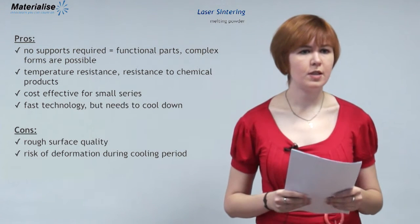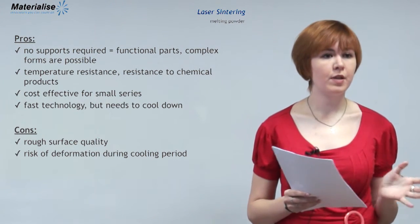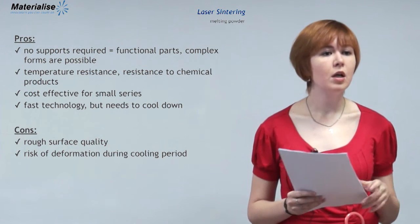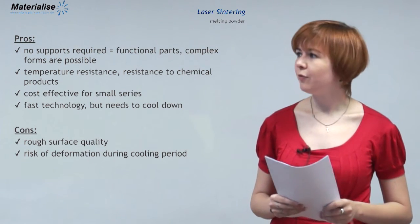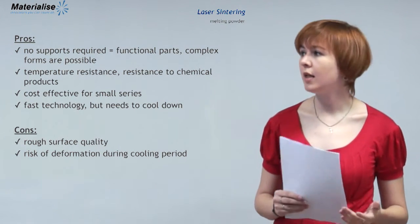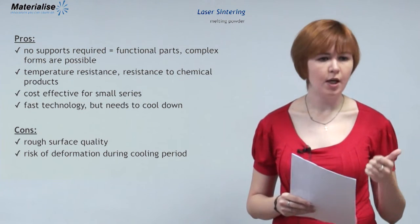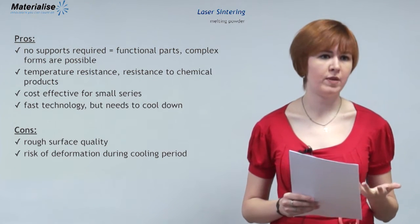The best part of this technology is that you do not need support structures. The powder that is outside your model is supporting your model. So as a result, there is very good freedom of design, and a lot of functional parts are possible to be produced. Clips, living hinges, interlocking parts, everything is possible with this technology.